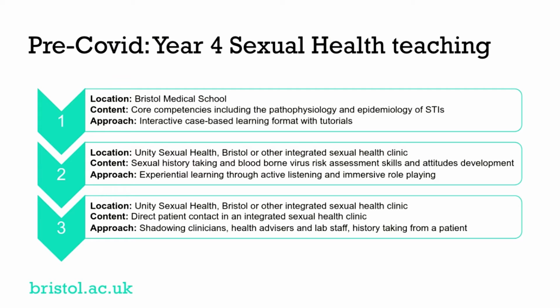It's part of the reproductive health and care of the newborn unit, which is now known as a clerkship, and it's split across 3 different sections. There's some case-based teaching based at the medical school. There's a placement at the Unity Sexual Health Clinic, going through role-playing and history-taking, etc. And there's a third section which is more clinic-based, where the students get to shadow clinicians and health advisors, and apply the role-playing that they undertook in the second part with actual patients. So that's how it was initially structured.